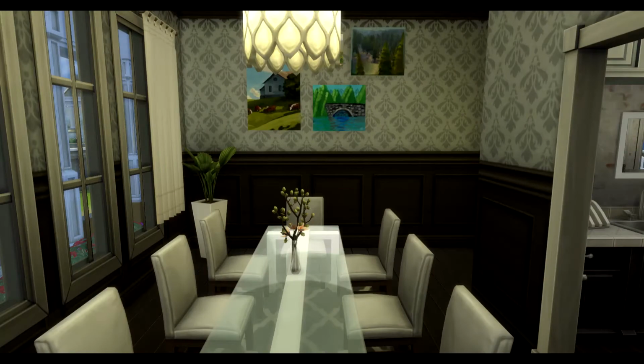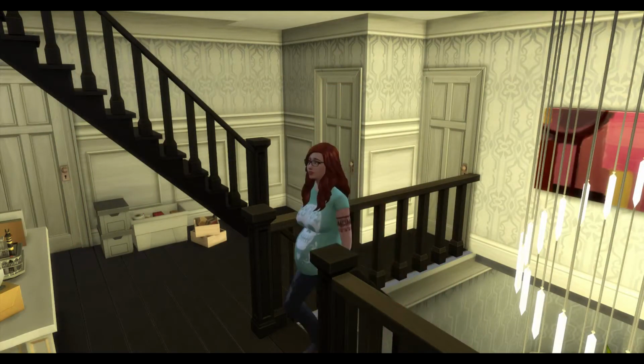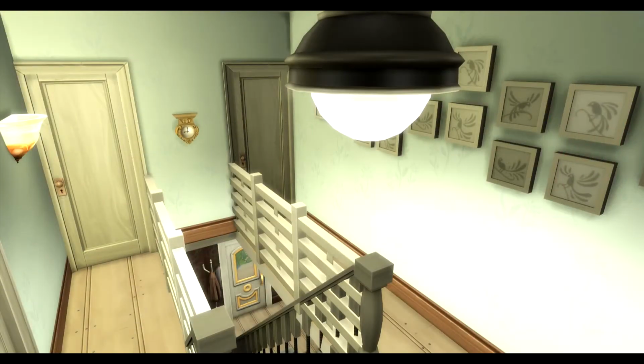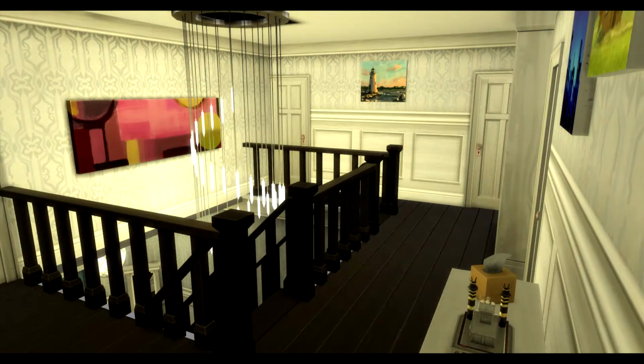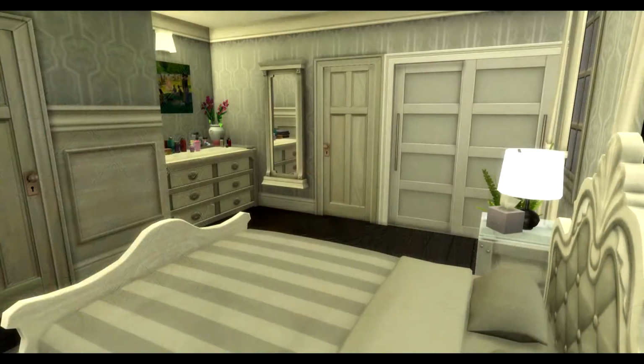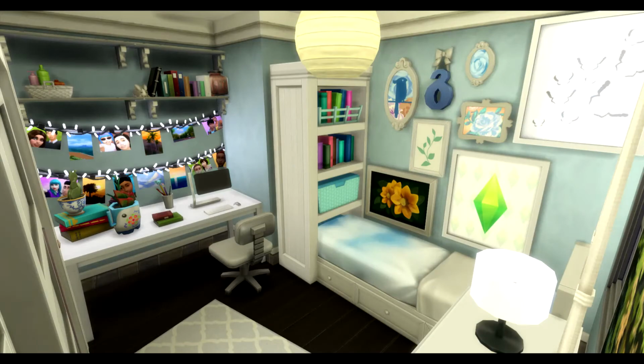Let's take a look upstairs. Oh my gosh, I love the chandelier. This whole area looks so spacious. The first floor was definitely a problem. There were a lot of walls in between areas and very awkward spaces, so we had to knock down all the walls on the first floor and completely redo the floor plan. It was a lot of effort, but I think we're really happy with what we did in the end.